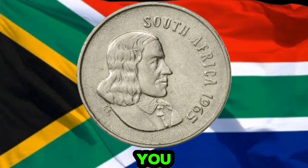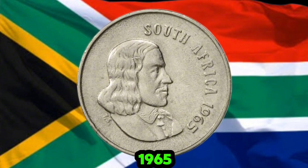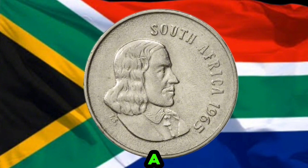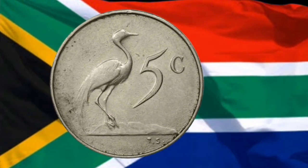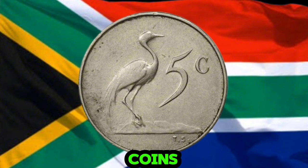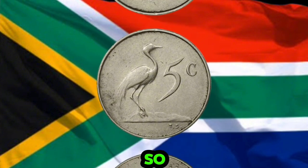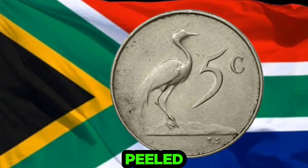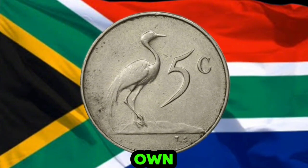There you have it, the amazing story behind the 5 cents 1965 South African coin, a small piece of metal that turned into a multi-million-dollar treasure. It's a reminder that coin collecting is not just about amassing coins, but about the stories and the history they carry with them. So, keep your eyes peeled. You never know when you might stumble upon a hidden gem in your own collection.